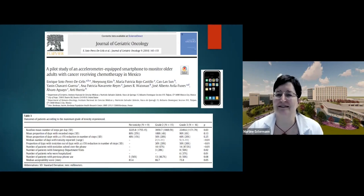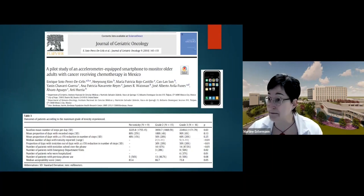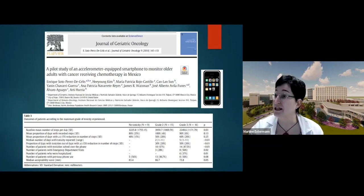One of our colleagues, Dr. Soto in Mexico, decided to try to use that for his older patients, because in Mexico, they don't have as many physicians as we have. They don't have as intense a follow-up as we have. And so they wanted to see if using a phone app could help identify people who have side effects from their treatment. So they gave everybody an iPhone with an app, and the app was following their steps and relaying that to their oncology service. And if they were seeing a patient walking less, then they were calling the patients. And a lot of times these patients were beginning to have side effects, and they could intervene and prevent further complications.